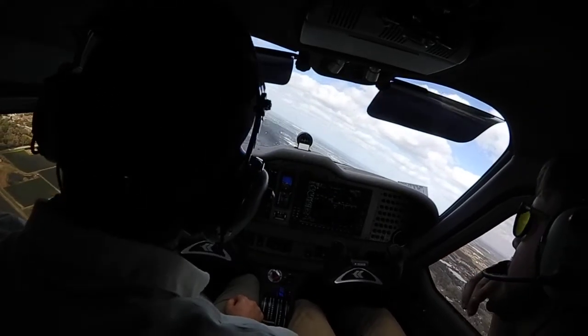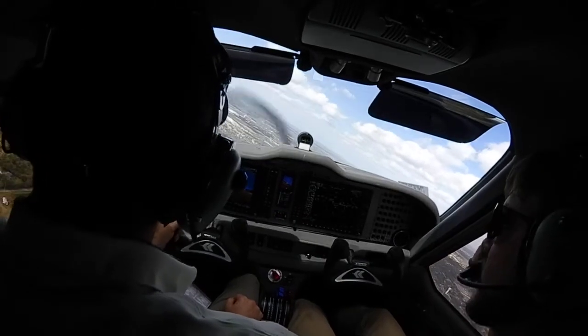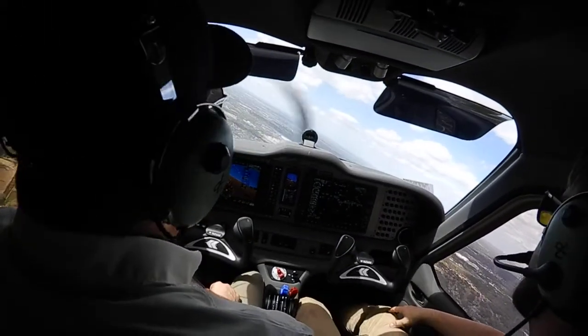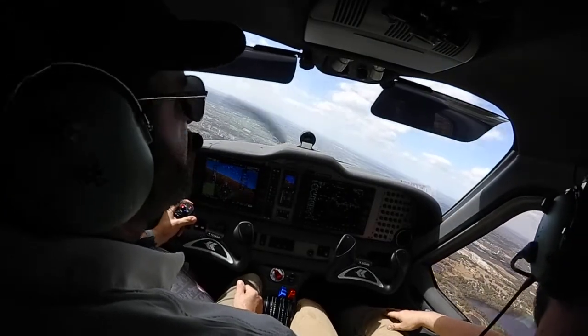118 Tango, go back westbound. The Bonanza is going to be at your 1 o'clock in a mile, just south of Plant City Airport on the ILS. 118 Tango, have traffic in sight. 118 Tango, turn base to follow the Bonanza. Follow Bonanza, turning base, 118 Tango.